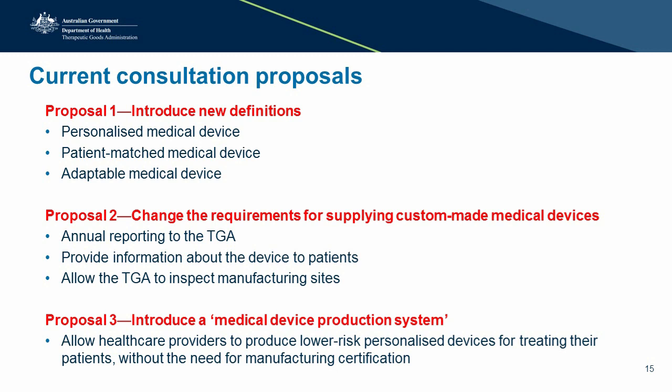So proposal 2 is to change the requirements for supplying custom-made medical devices so that there is annual reporting to the TGA so that we have better oversight of these products, that patients get information about the custom-made nature of their device, and to also allow the TGA to inspect manufacturing sites for custom-made devices.